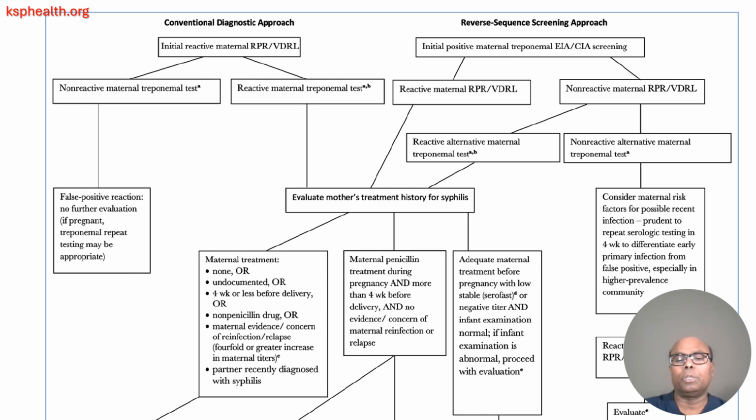With a reactive maternal treponemal test, evaluate the mother's treatment history. In the reverse sequence screening test, with an initial positive treponemal test, run RPR or VDRL on them. They can be reactive or non-reactive. In either case, evaluate the mother's treatment. So eventually, it falls into evaluating the mother's treatment history for syphilis. There are three groups: one, completely untreated; the second, treated 4 weeks before delivery with no evidence or concern of maternal reinfection; the third, adequately treated.